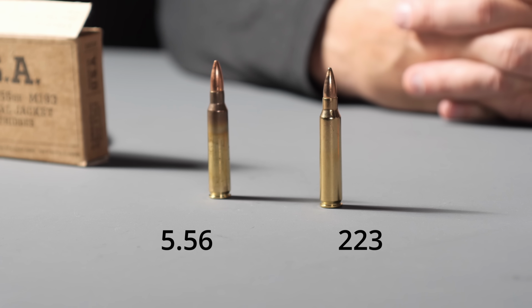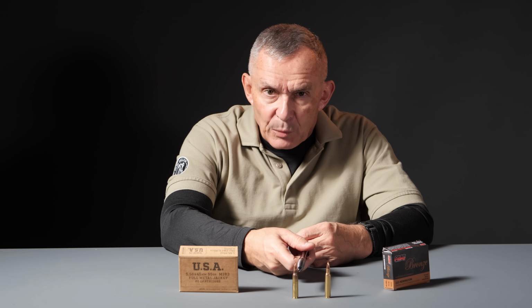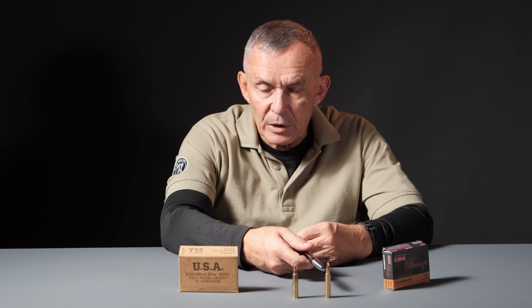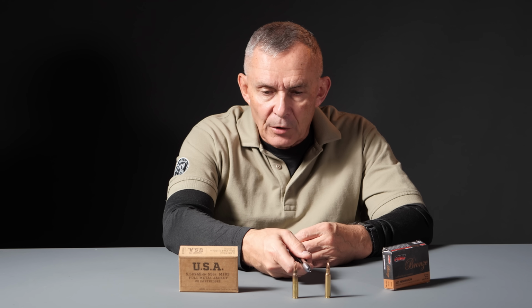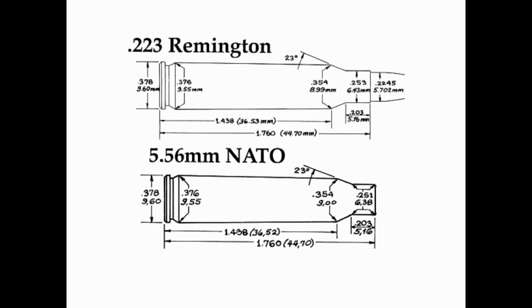But there is a little bit of a difference if you look really, really close. The part of the difference you cannot see is that the 5.56 brass is just a little bit thicker internally than .223 brass, just a little. You can't see that part of it. What you can see if you look really close is the shoulder, this part right here. That's the shoulder of the cartridge. The shoulder on the 5.56 is just a little bit different shape.